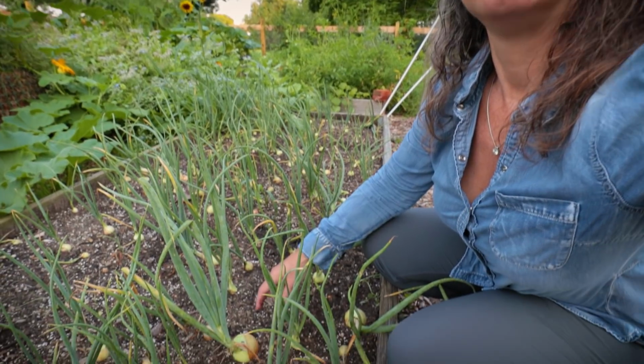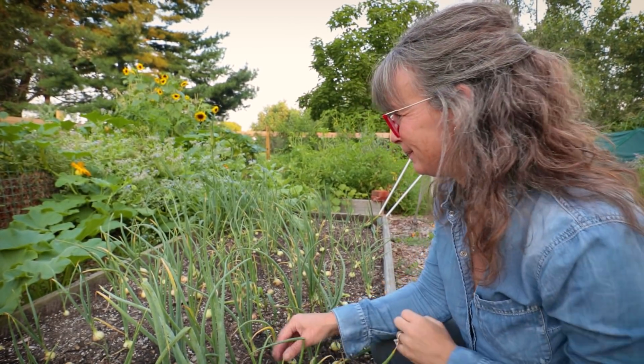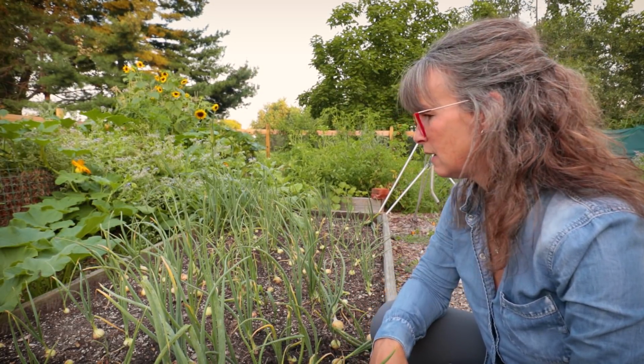But I do have one. Let me show you down here. Look at this one. Almost, we'll call it racquetball. It's a racquetball. I would say the majority, though, are ping pong to golf ball size.